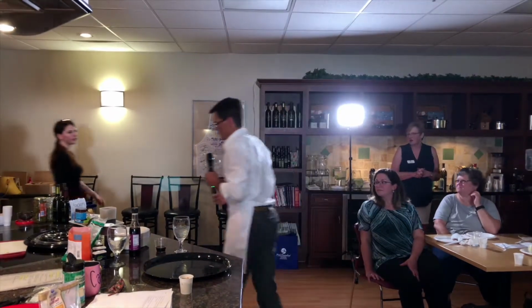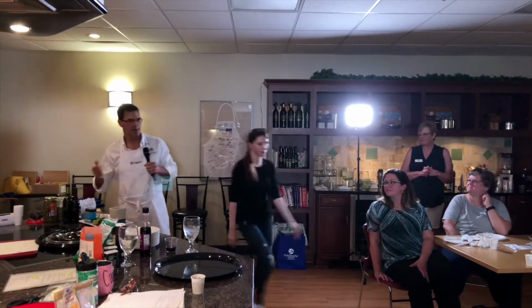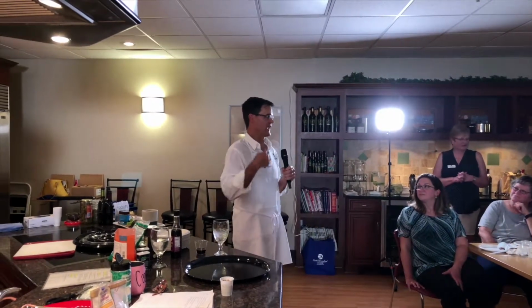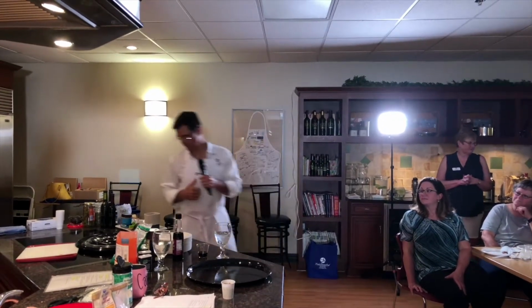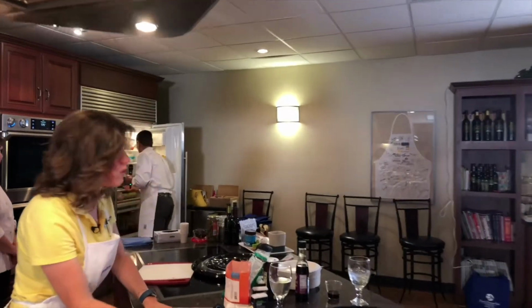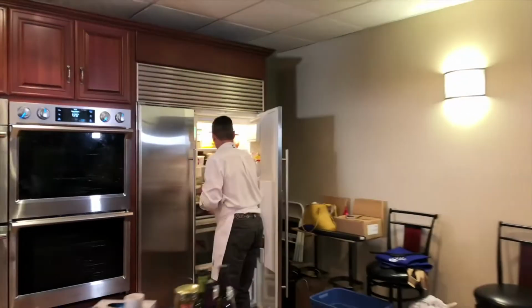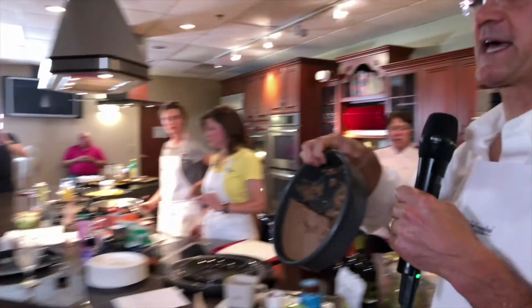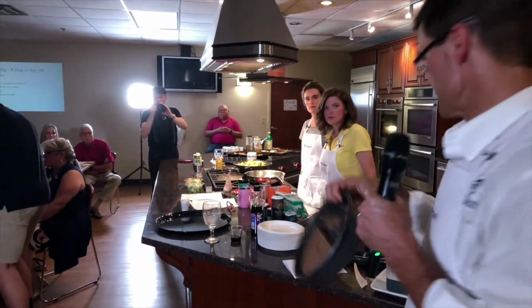So number one of my favorite grab-and-goes is the Fat Bomb. I make those on Sunday. It does not take much to melt oil on a stove, add some ingredients, and throw it in the fridge, in a pan. So there's always one of these in my refrigerator, right? That's just a Fat Bomb that I haven't cut up yet. So I cut off a couple of slices of that.